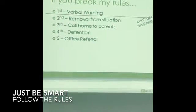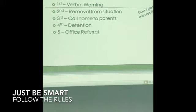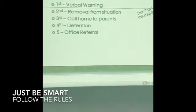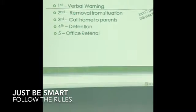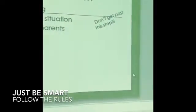I have the right to use any of these steps at any time, which means if you do something bad enough, I can skip straight down to office referral or detention or a parent phone call, depending on what you do. So the bottom line, don't get past this step.